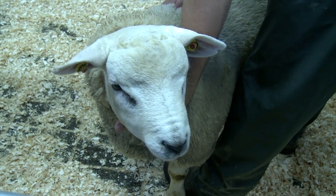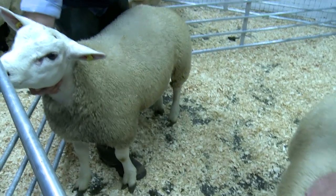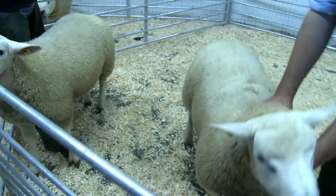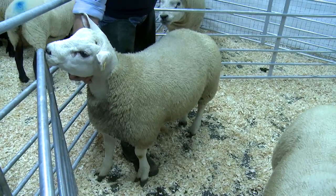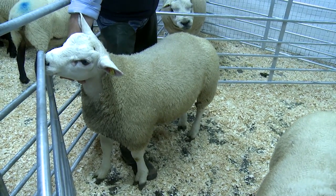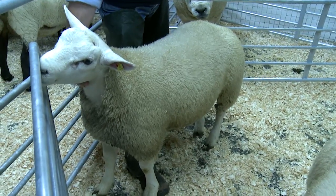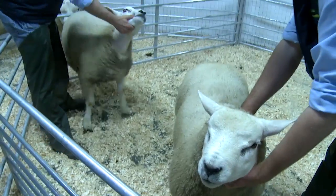So we've 2 rams in front of us here. There's not much difference between them. They're 2 good rams, they've 2 good back ends, they're nice and long. And if you were at a sale, would you know the difference in the genetics between them? Would anybody here know which one was the 5-star and which one was the 1-star?